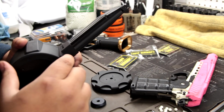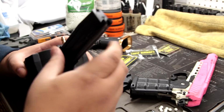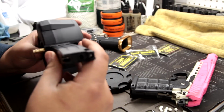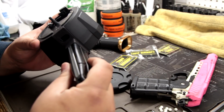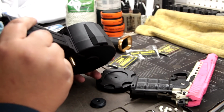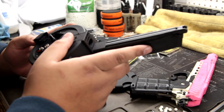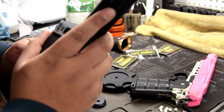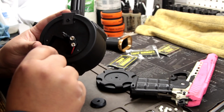Wow, okay, then we have, this is 3D printing right here. This section right here, connecting it to the Hi-Capa mag, and this looks like a Wii mag. Then we have the tube. Wow, okay. This is very interesting. So this is probably to activate it. This is a switch.